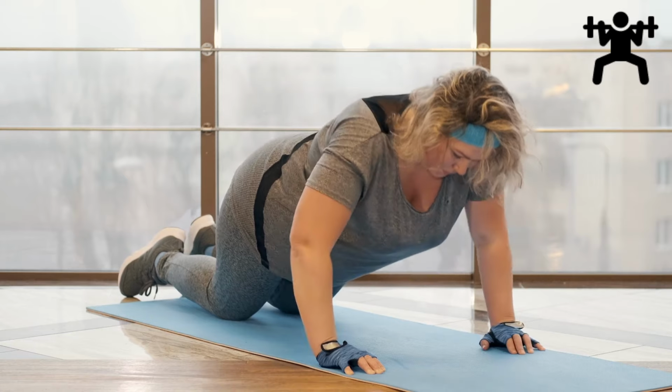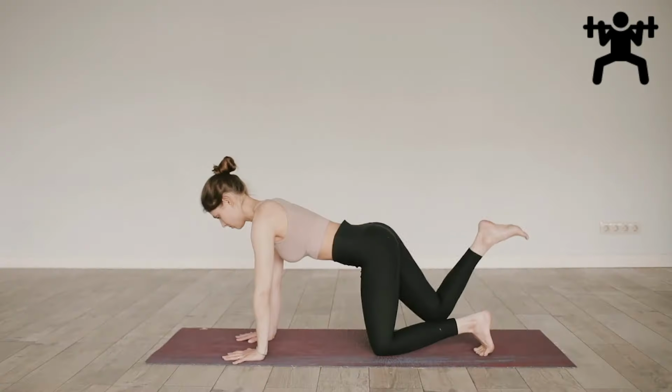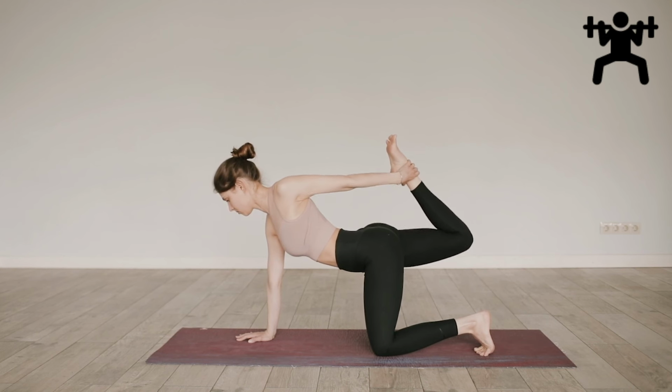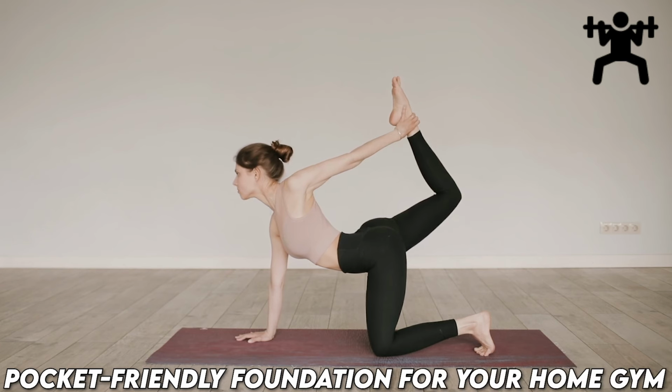Additionally, their versatility allows you to customize the gym floor area based on your equipment layout. By choosing economical flooring options, you not only enhance your workout experience, but also protect your floors without compromising your budget, ensuring a practical and pocket-friendly foundation for your home gym.